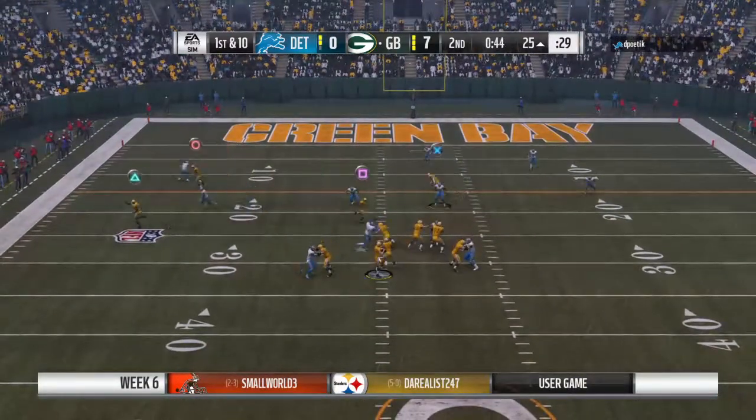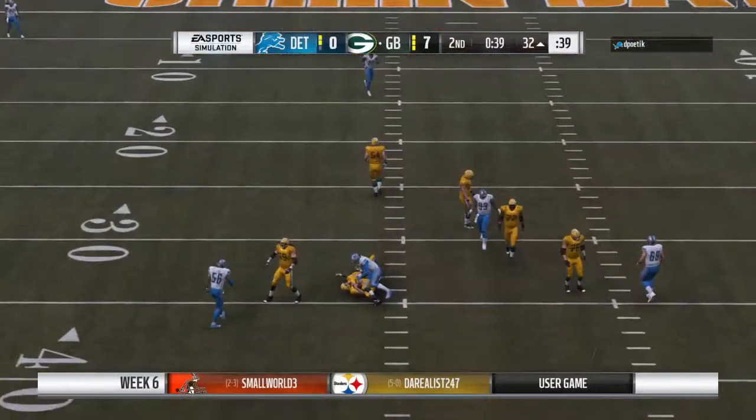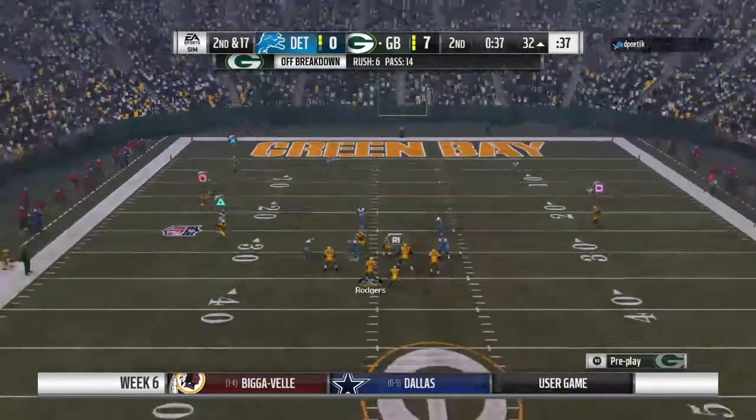On 1st and 10, here's Rodgers. That's going to go as a loss of 7, and it'll set him back for 2nd down.